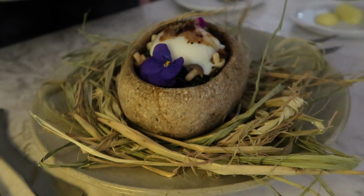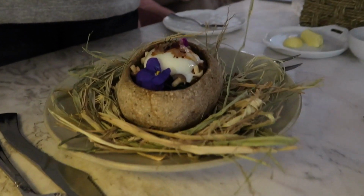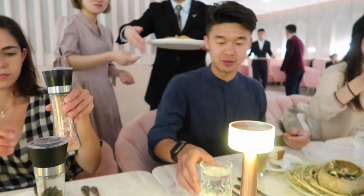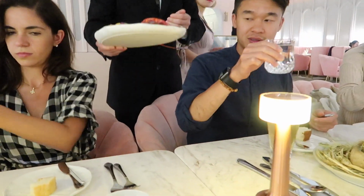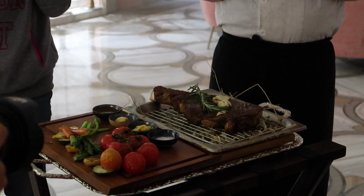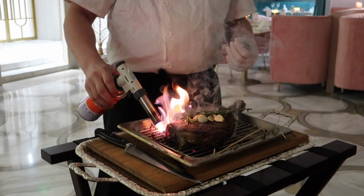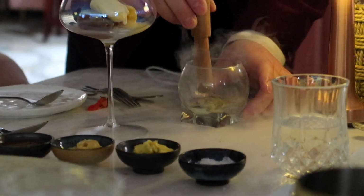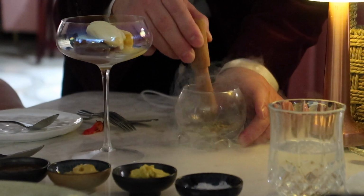Chicken in a little bird's nest, or egg, I meant chicken egg. Chicken egg in a bird. Mmm, lobster noodles? Lobster noodles. Yo. Yeah. We got a little presentation going on over here. You just put liquid nitrogen in the flowers and it's breaking it down right now.